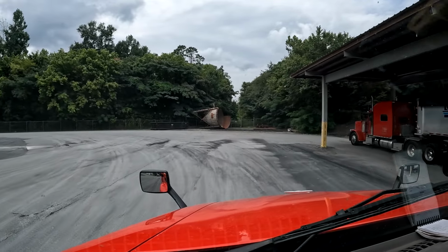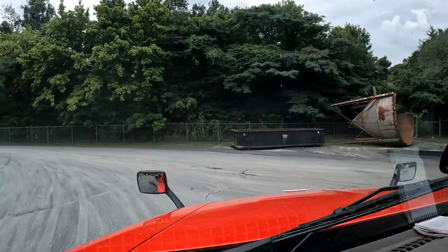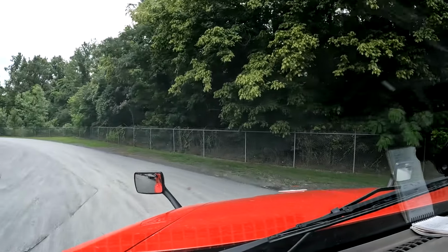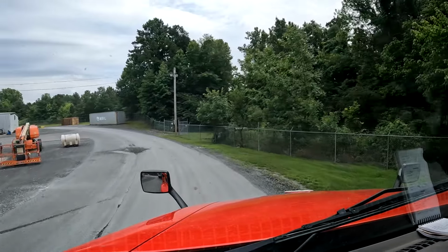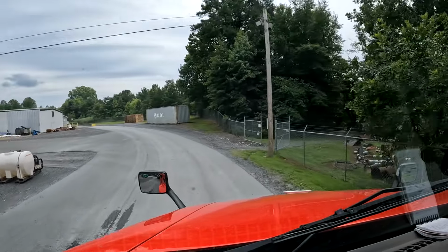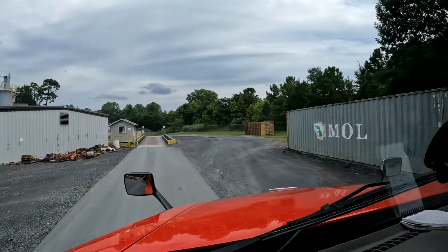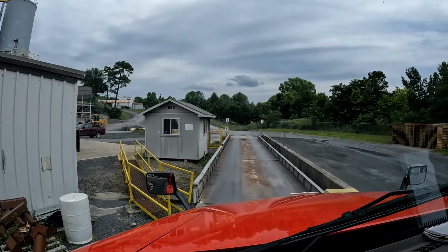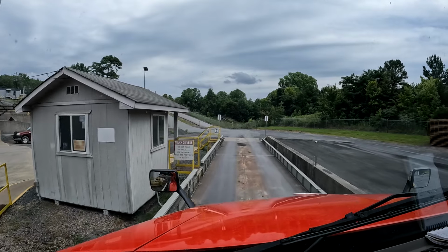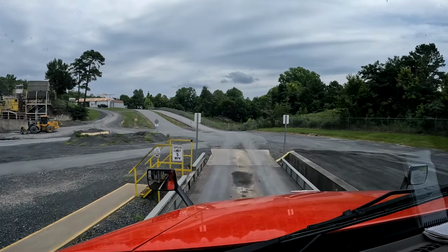So I'm just going to show you this in case you've never been here. Just going to make a big loop here to the left. Hop on the scale, go inside the office and check in. And then we'll pull into that loading spot where that other Oakley truck was. All right, so here's the check-in shack. There's nobody in there at the moment, but we'll get checked in and I'll try to show you some loading.